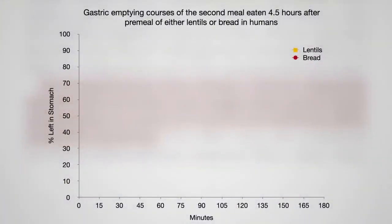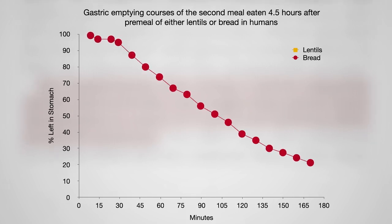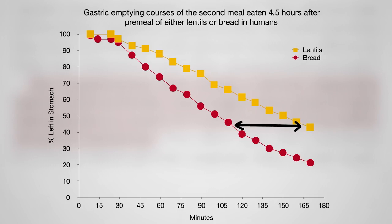Here's the stomach emptying rate at a second meal, 4.5 hours later after you eat a quickly digesting starch like bread. This is not how fast you're emptying the bread. This is how fast your stomach is emptying a second meal hours later after you ate the bread. But what about the same meal eaten 4.5 hours after eating lentils? Significantly slower, like up to an hour slower, which means you would feel that much fuller that much longer after lunch because you had some beans for breakfast.